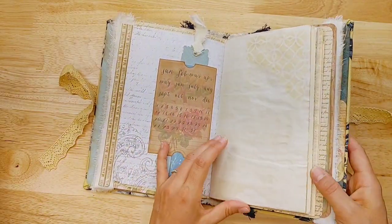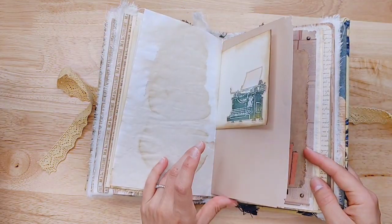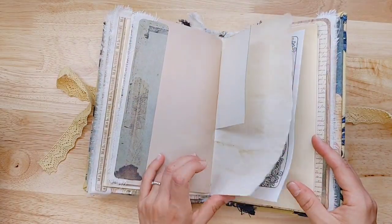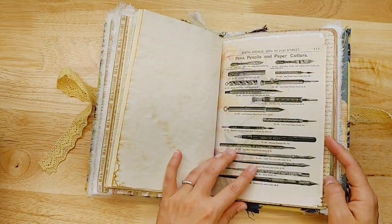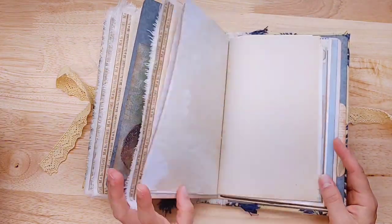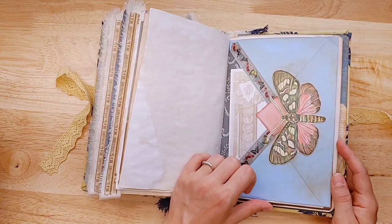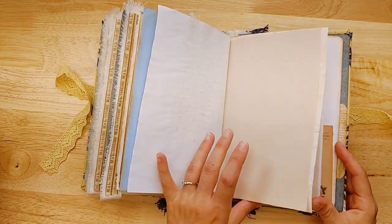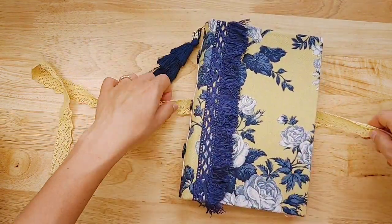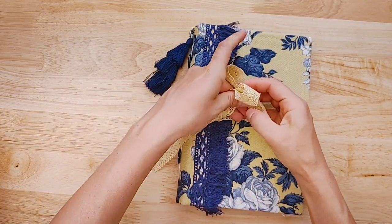Beautiful. I love stenciling added to coffee dyed pages. How pretty. This is from Old Books. This is from Postage Due. As you can see, it works really well. This is from Old Books. I love these butterflies added there. So pretty. I love the binding on this and the choice of fabric and lace. Gorgeous.